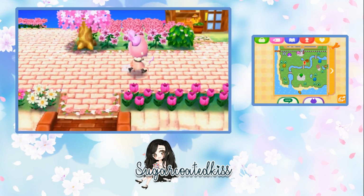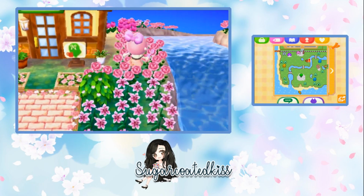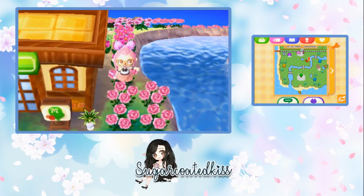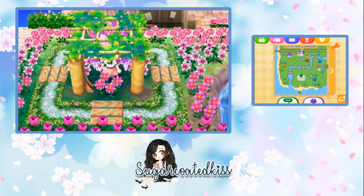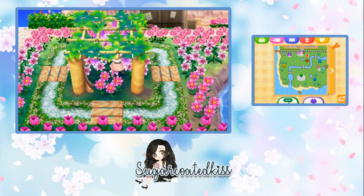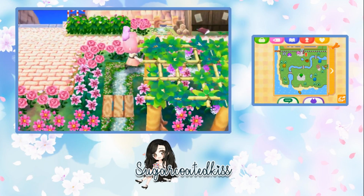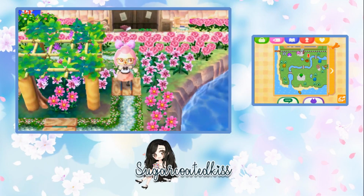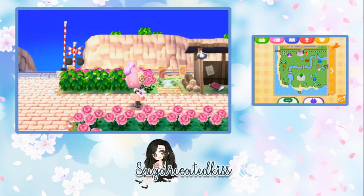Making our way over to the cafe. My cafe is right by the river. Back here we have this, and okay, I never know how to pronounce it. I think it's like Wisteria Torellis something. But I have the water pathways here with a small wooden bridge.